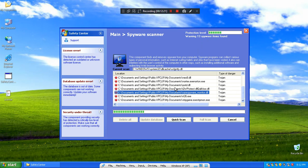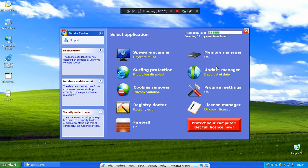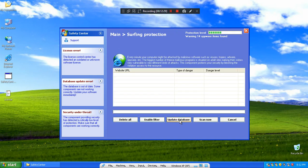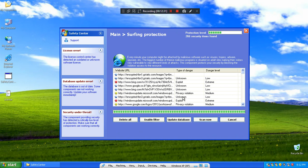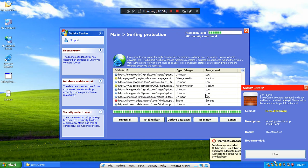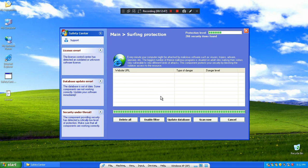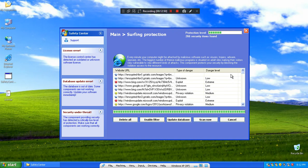Yeah, this file is also quite an exploit. So you don't need that memory manager. Surfing protection. Exploit unknown. Extreme privacy violation. Serious system error. Another thing. Scan again: privacy violation unknown, low, extreme, exploit.